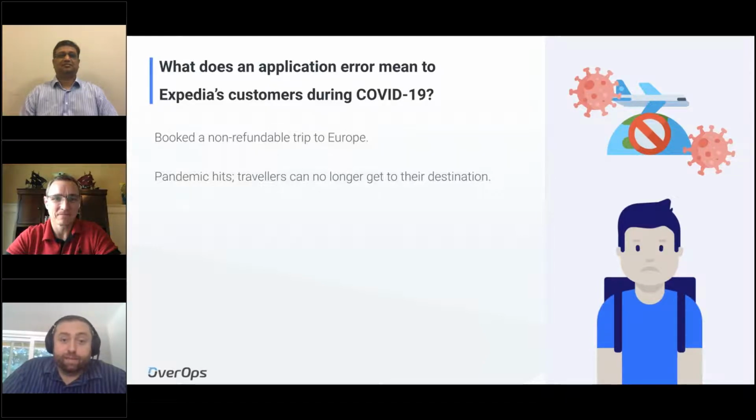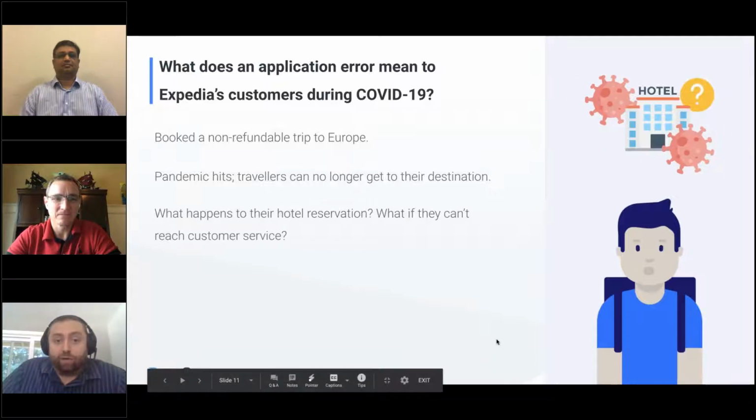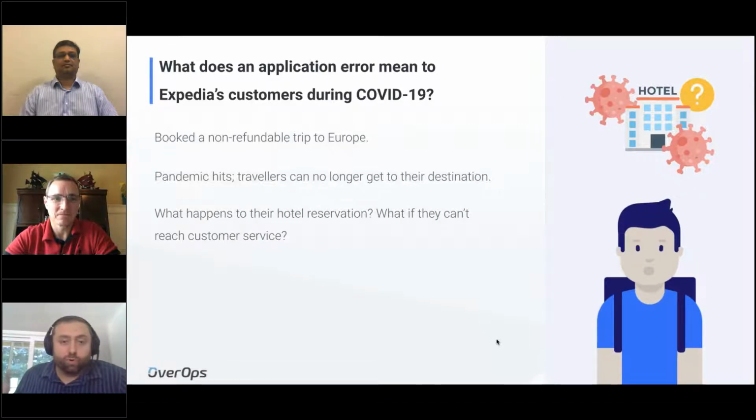And with the pandemic, everybody's facing the same problem, and everybody wants to know what am I going to do with this? And so they're calling their support lines. And so when you pick up the phone, as Ravi mentioned before, you have a 45-minute wait or longer, just like the phones are swamped.